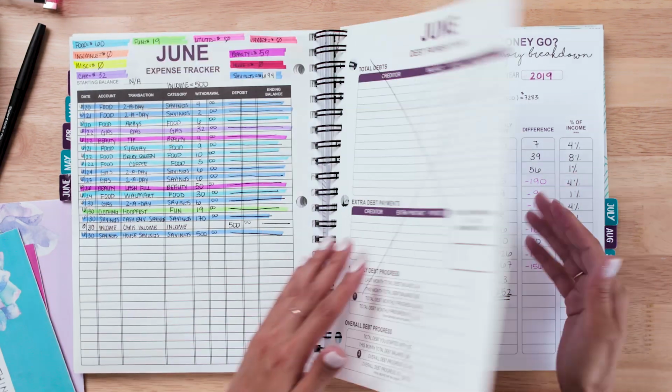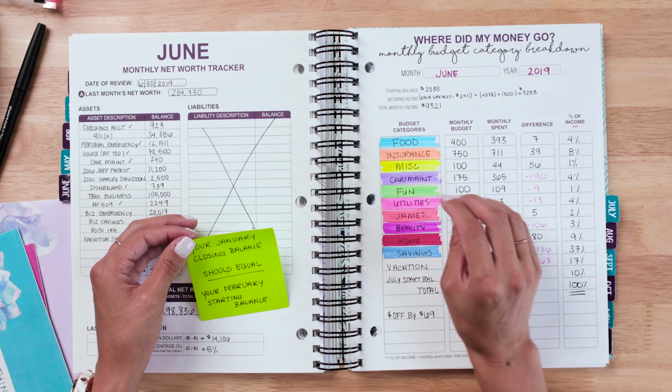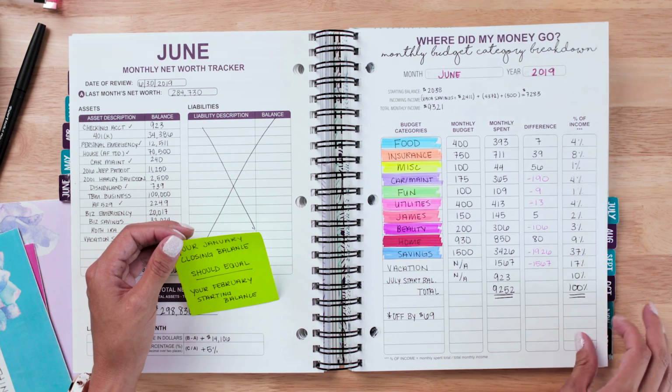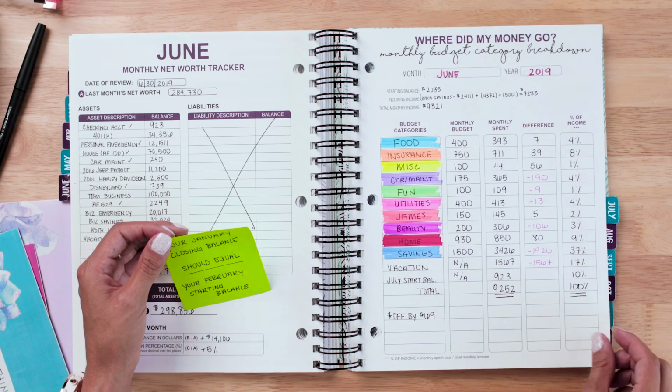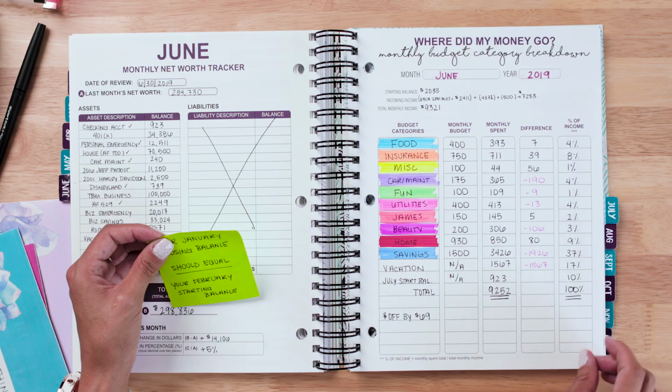So this is my full June budget recap. I do really quickly want to mention, when you are closing out your budget, and I told you I'd mention the formula, a little trick. So I write it down usually on a sticky note as a reminder for myself when I do it. So June closing balance should equal your July starting balance.